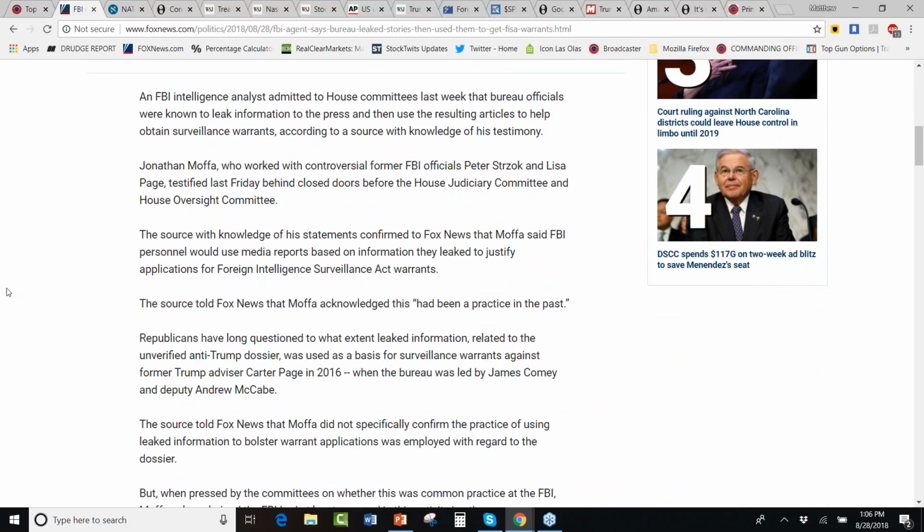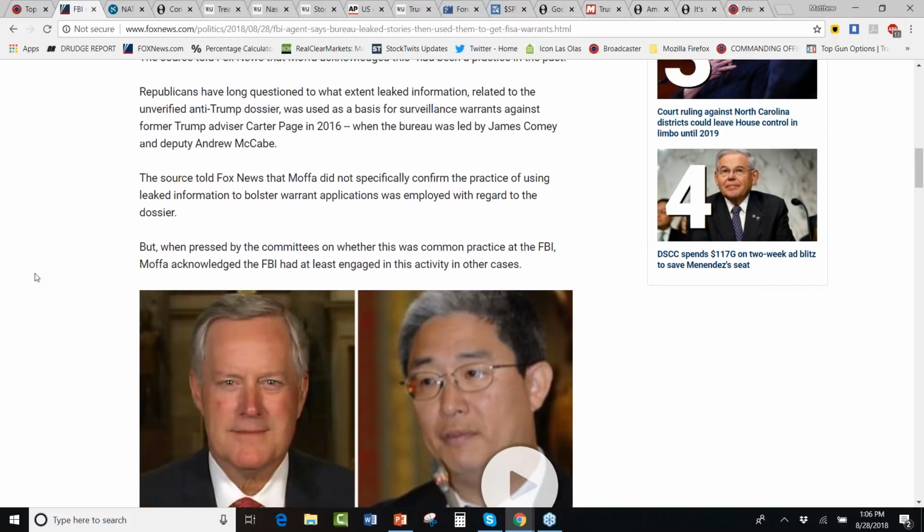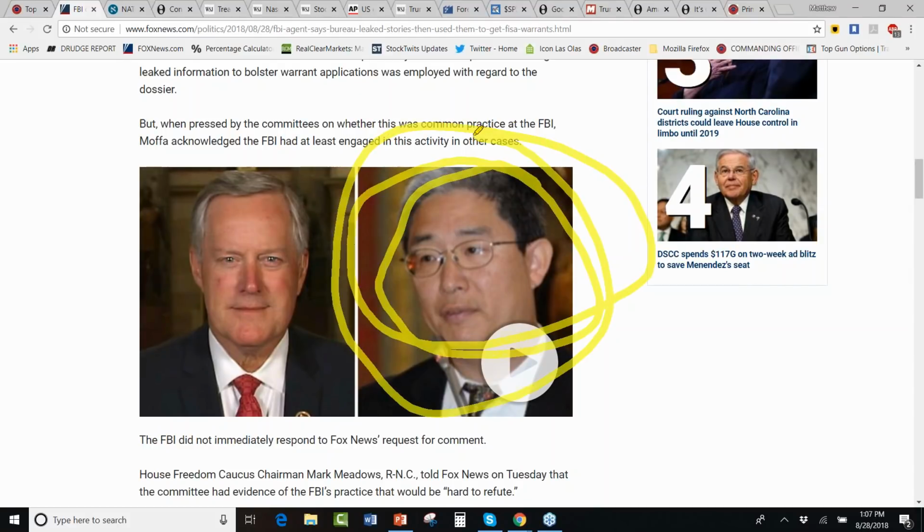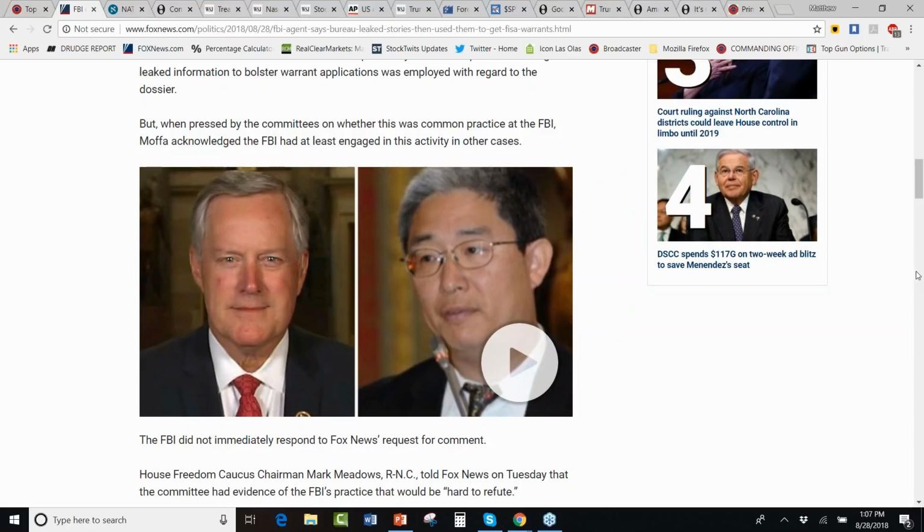Folks, I'm speechless. It's disgusting. And this guy right now, I can't believe he's still even got a job. Bruce Orr, an FBI official who's married to the lady who works at Fusion GPS, which gave the dossier. It is a circle of disgustingness and swamp. This man needs to be fired. He needs to be investigated. People need to be arrested.